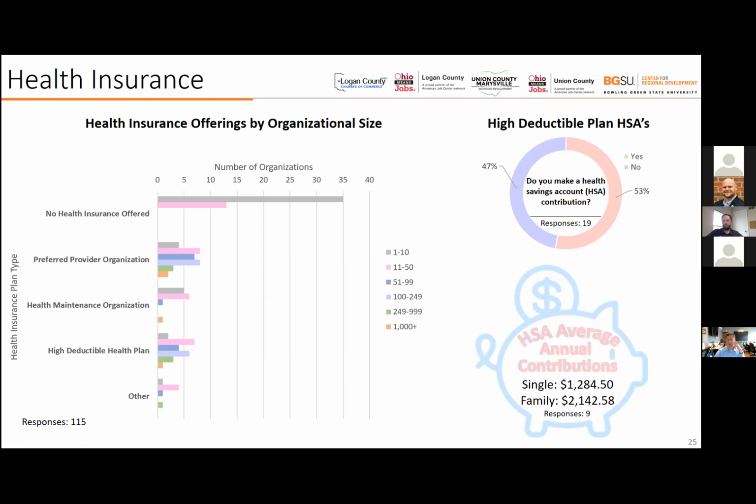Yeah, the first thing we've noticed a lot, and I think Union County Chamber is the same, is that a lot of our small employers aren't offering insurance because they're not required to, and it's a high expense. But two, they're trying to figure out what options there are. Both of our chambers also participate in the Southern Ohio Chamber Alliance medical insurance plan. This is through Anthem, and it allows even sole proprietors. Even if there's just one person in your company, if you are a member of one of our chambers, you have access to this health insurance program.